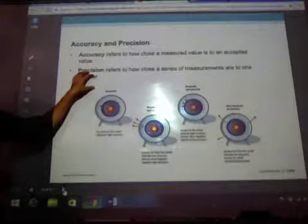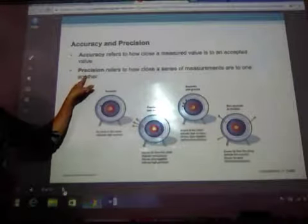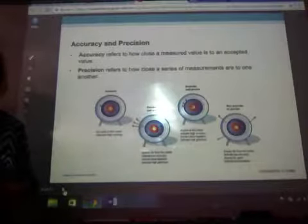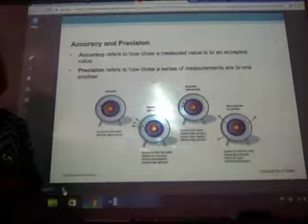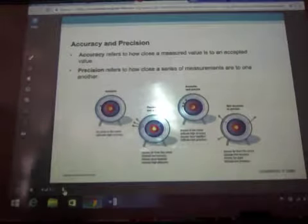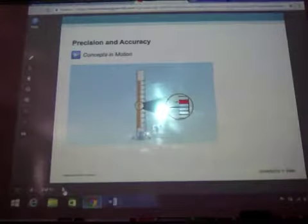So precision doesn't have to be right. The other example here, if I don't calibrate my scales, you can use one of my scales and get 8 grams, 8 grams, 8 grams, and maybe the right answer is 11. So your scale's not accurate, even though it's giving you the same number all the time. So accuracy is correct. Precision just means that you're close to the same all the time. And I am going to show this one.